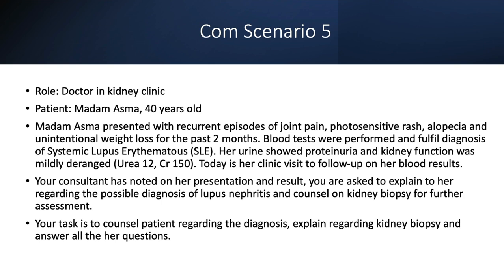And also by doing the procedure, we can exclude other possible causes of kidney damage. As you are worried, you want to know if the kidney damage is due to this condition, SLE, right? I see. Okay, doctor. Are you happy to do the procedure? I will think about it first, but I think mostly I will agree, because it looks very scary to do, but without doing it, I will not know what happened to my kidney. I'm worried my kidney will go into failure.